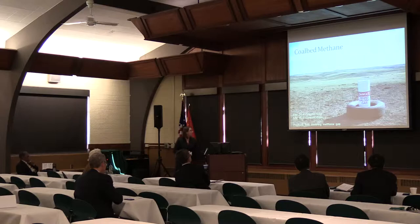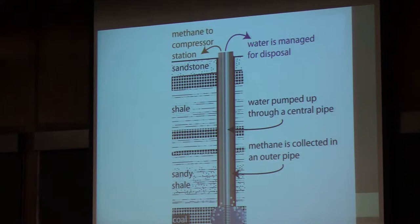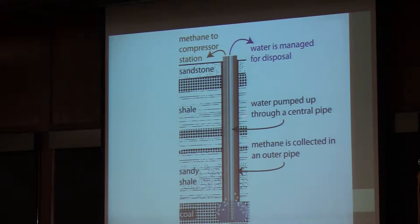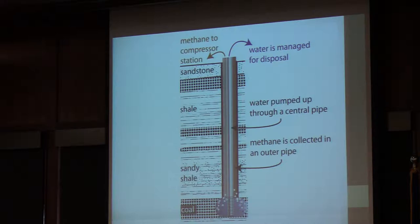Coalbed methane, for those of you who aren't familiar with it, occurs naturally in coal seams. In order to economically produce it, a well is drilled into the coal seam, it's under-reamed, and a water well is placed in the coal. The water is extracted to the surface in a central pipe. By removing that water, you lower the hydrostatic pressure of the coal, and the methane is allowed to naturally desorb from the coal. It's collected in an annular pipe.